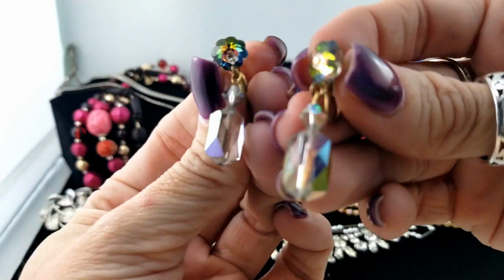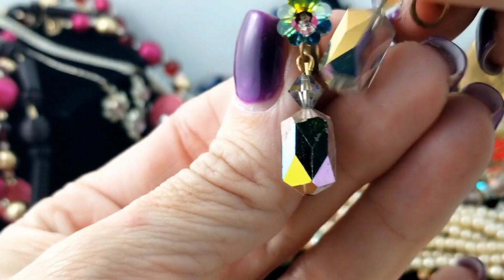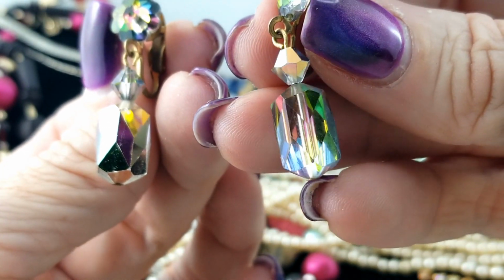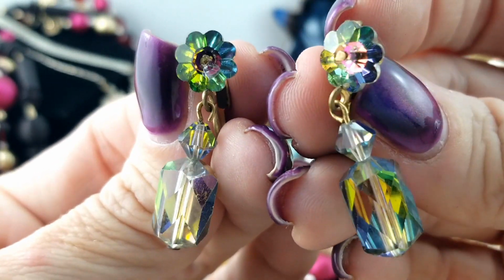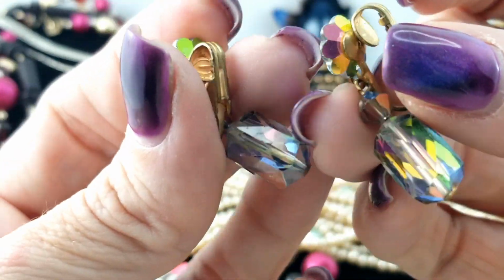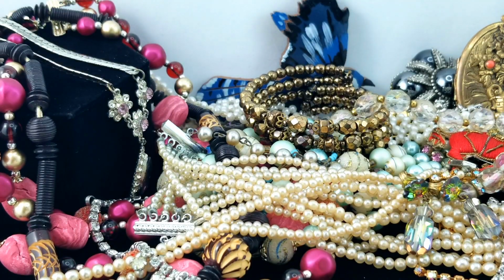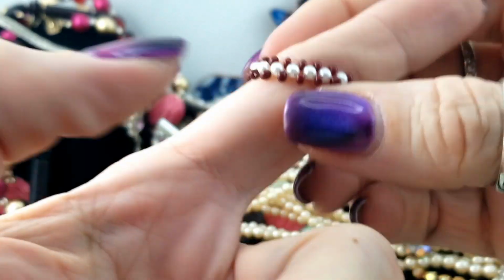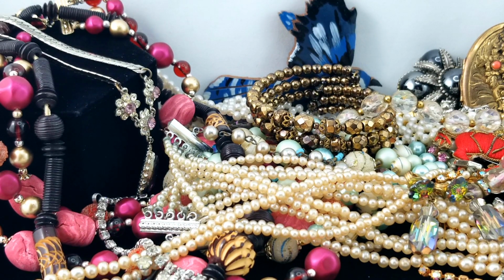Okay, here's a pair of earrings. Those are cool. They are a sort of watermelon AB coating on a long rectangular faceted bead. And up at the top it's like a flower shape. Look at all the colors, every color of the rainbow. They're clip-on. No name. Really pretty though. Here's a ring. A bead ring. Oops. Red and faux pearl bead ring. Sure. Oh, interesting. Okay. Hang on.